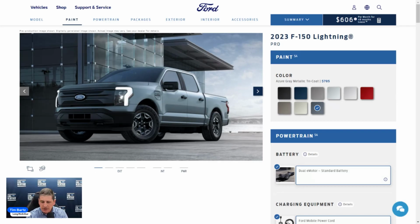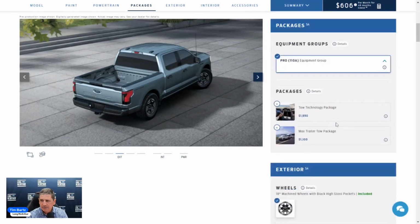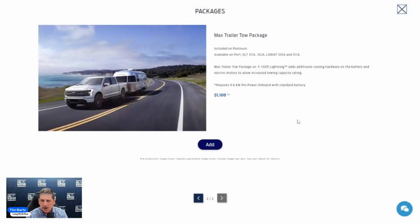So with this, the max trailer tow package, that's what I wanted to look at, is $1,100 for this year. So it looks like it's the same as last year. That is available for the Pro version. This is going to allow you to go further on your towing. So the standard towing capacity, unless they changed it last year, was 5,000 pounds of towing on the Pro version standard range.